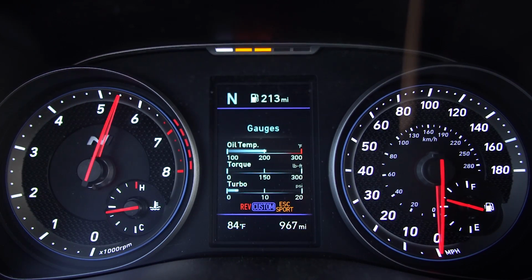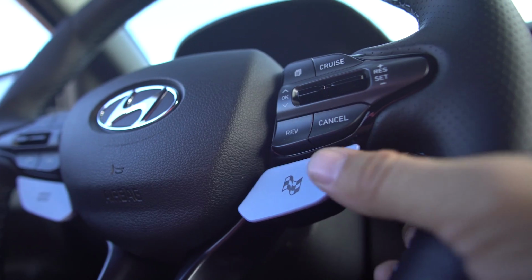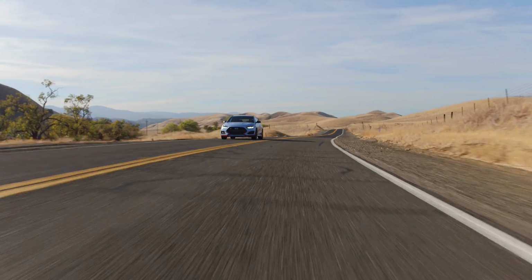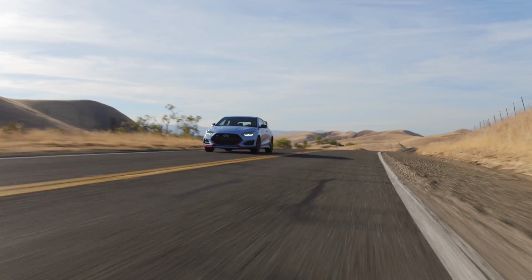This does have launch control. You can actually change the RPMs that it launches at, but keep in mind this is a front-wheel drive car, so it does not launch that hard. Can you show it for us? Sure. N mode, clutch in, floor it. And pop-pops. And it does that better than the Type R as well.